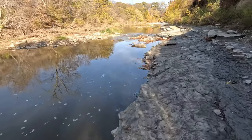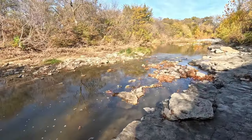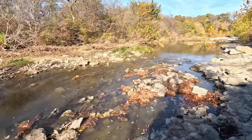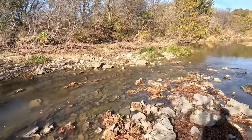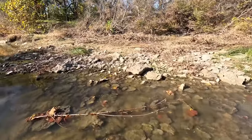Yeah, you're gonna move up real quick. How much gold did you find today? Oh, a couple pieces of fly poop. How much money is that? Oh, maybe a penny.